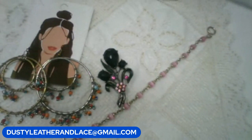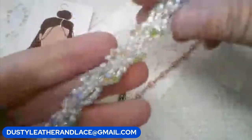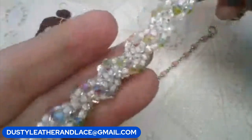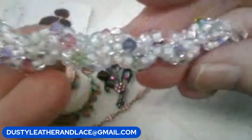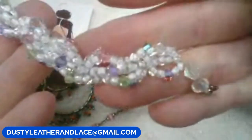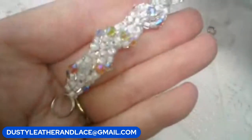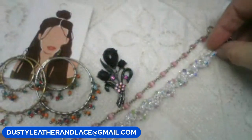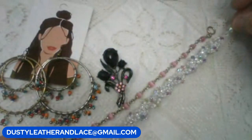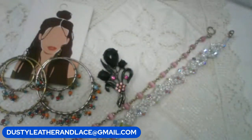And then I have this other sweet little bracelet. And this one has some AB stones, and it's twisted and wound around with glass seed beads. Really pretty. Has a lot of bling to it. And it's a size 7. Really cute little bracelet. This is going to be $7. And we'll just say clear bracelet. And then for my fifth.